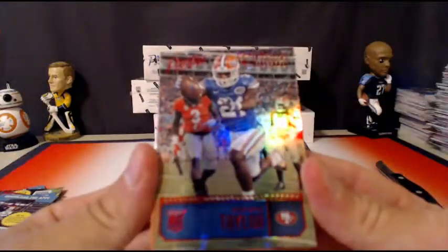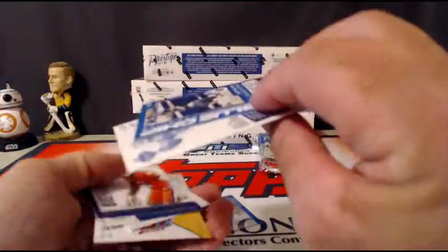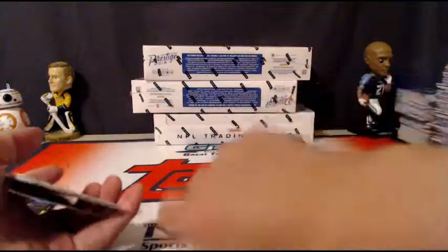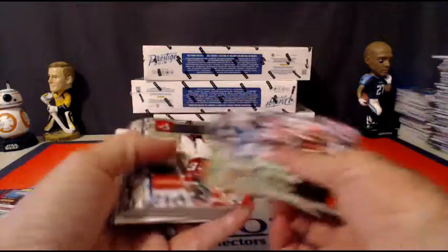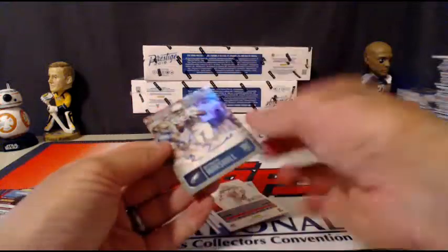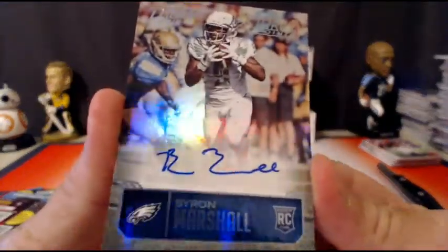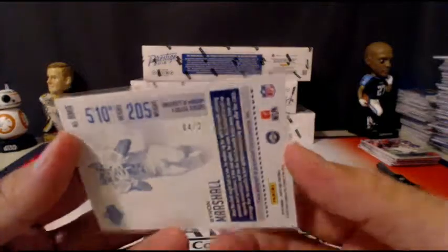Another Kelvin Taylor for the 49ers. Another one. This is not numbered. Byron Marshall, numbered to 25, going out to the Eagles. Nice rookie auto for the Eagles, Byron Marshall. Oh, that's 4 of 25. It's low numbered. 4 of 25.